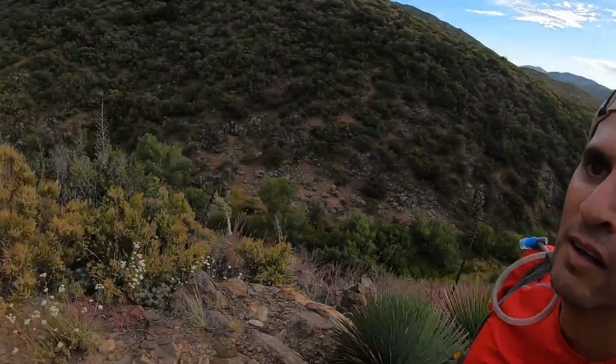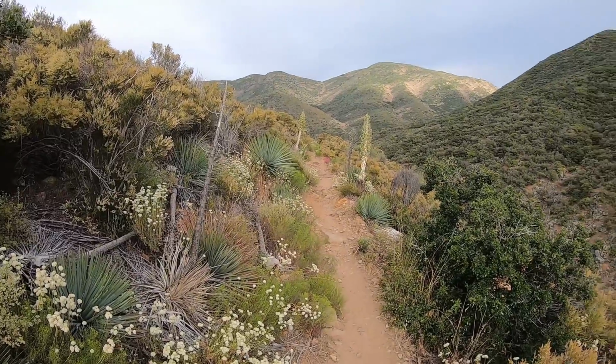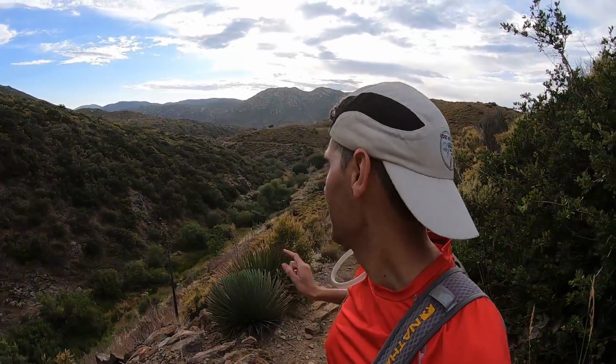And so at this point, you just proceed up Noble Canyon to do the upper loop. Since today's tour is going to be of the lower section, I'm going to go ahead and turn around at this point. Check out the vista around the corner. And now we're going to head back down, proceed the way we came.